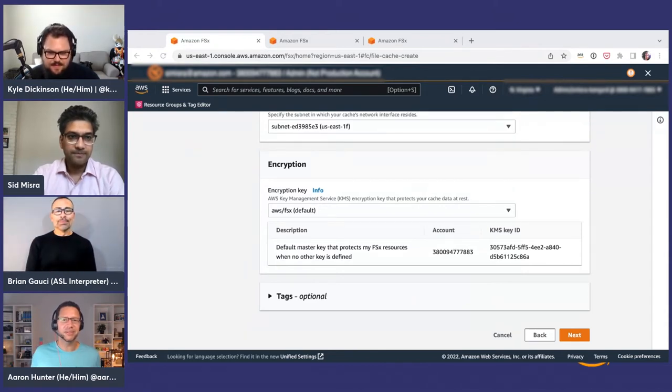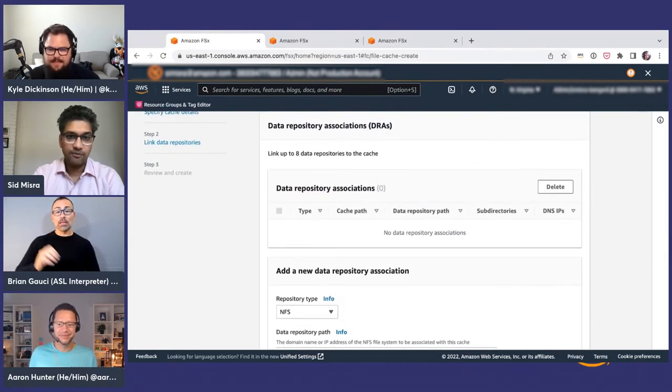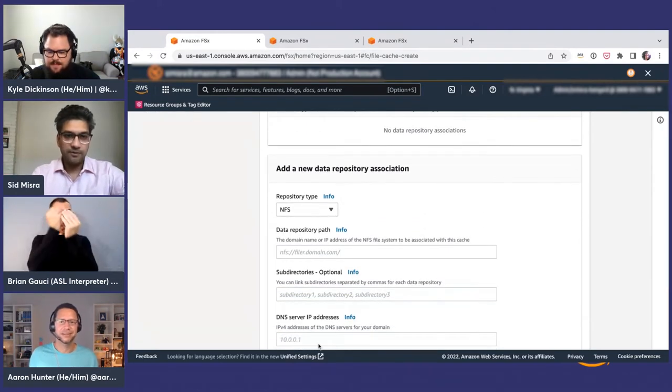Awesome. Now, once this demo is done, we're almost done, I'm guessing. Is that right? We're going to create the cache. So I'll show you this next step, which is around adding the data repositories to the cache. This is where you link those data sets that could be anywhere. I've got a couple file systems that I'm going to link here.